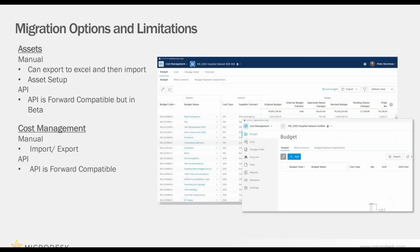Another component here that we hear a lot is cost management, and it's kind of the same thing as the assets from an ease of export and then import. So both of these have the ability to just click and export our data, import, bring in the new spreadsheet. The key thing is cost management does actually have, in some cases, I think the most customizations inside of either BIM 360 or Unified Platform. So if this is something where we were looking at for a client where they're doing a lot of work, we would look at using the API to migrate all of those custom settings. So that way everything's a little bit easier. Because in this case, the API actually is forward compatible. So we can move things using that.